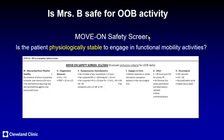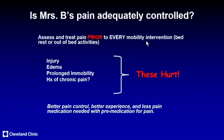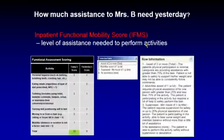So our program begins with safety. Is our patient safe to get out of bed? Through the American Association of Critical Care Nurses, they have a Move On tool, and they gave us permission to add O for other and N for neurologic. So having some safety parameters is a guide for the nurses to decide, is my patient safe to get out of bed? And taking care of pain. Mobilizing, if they haven't mobilized for a while, can be very painful. Edema can be very painful.